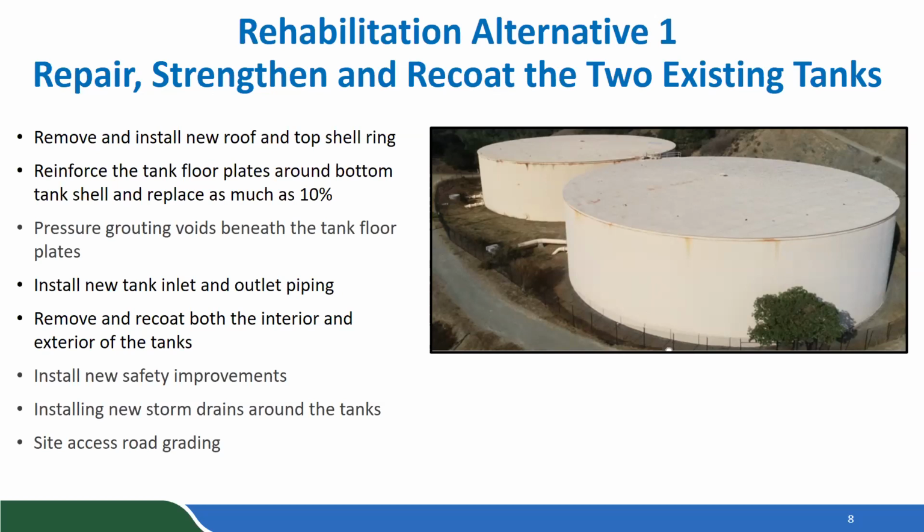It includes some pressure grouting of the voids beneath the tank floor plates identified during the exterior assessment, and installing new safety improvements in the tank for the stairways and guardrails on the tops of the tank. And then includes site improvements, including installing new storm drains around the tanks to improve the drainage of the tanks, which tend to flood when the rains turn heavy, and make access and working around the tanks very difficult, and improvements to the site access road.